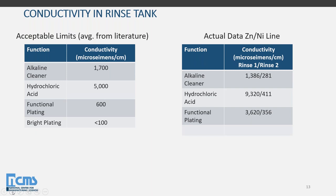So for example, conductivity measurements can be used to determine if your rinse water is too clean or overly contaminated. There are industry guidelines for acceptable limits, those are shown on the left, and they're going to be different for each stage of the plating process. On the right, you see measurements that we took at the Michigan shop. Let's look at the table on the right under functional plating. The two rinse tanks that we just looked at, the more contaminated one has an average conductivity of 3,620 microsiemens per centimeter. And the cleaner one that was in the center of that frame, 356.